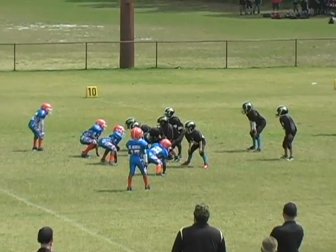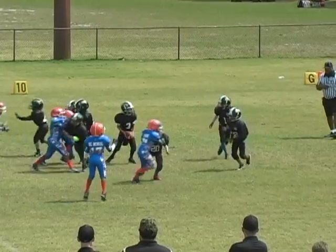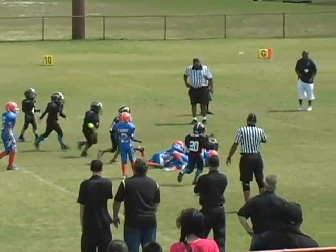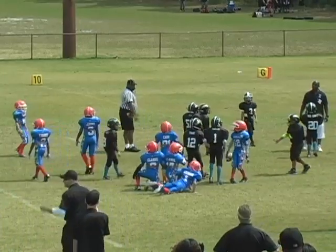Deltona has the ball first. Come out under center, split backs. Number 3, pitch outside to number 1. He's going to cut left, and he's met by a bunch of Gator defenders. And there's a fumble on the play.